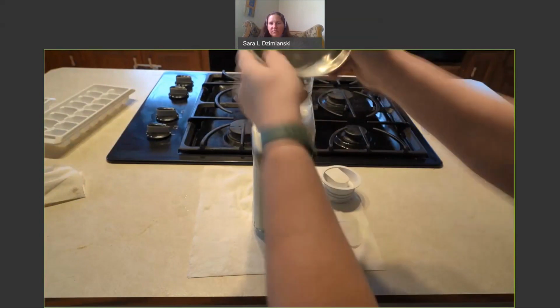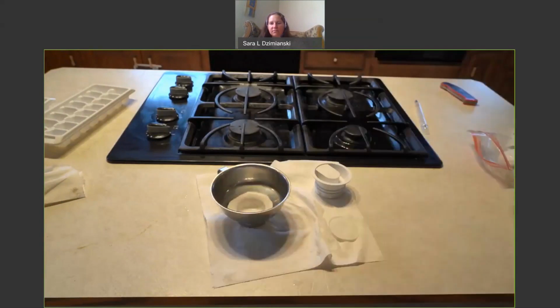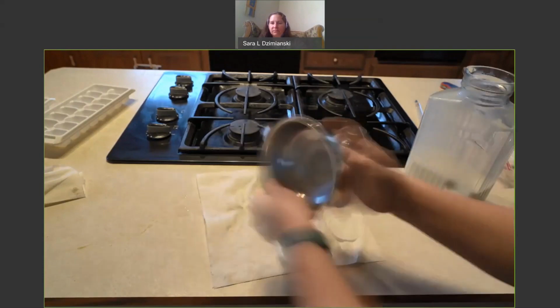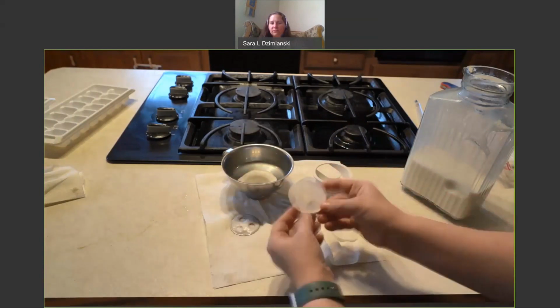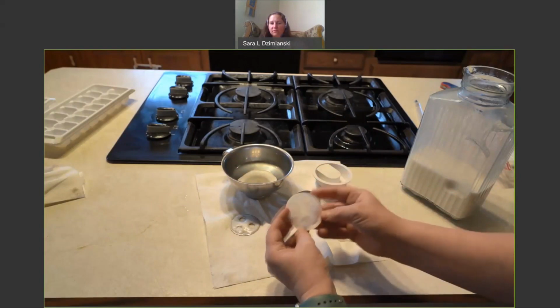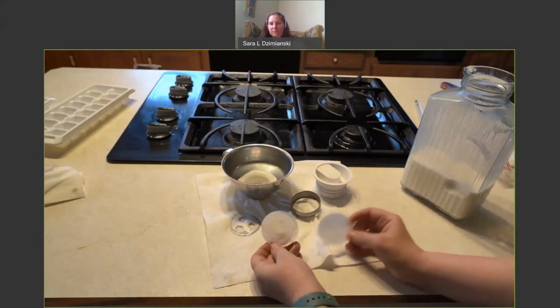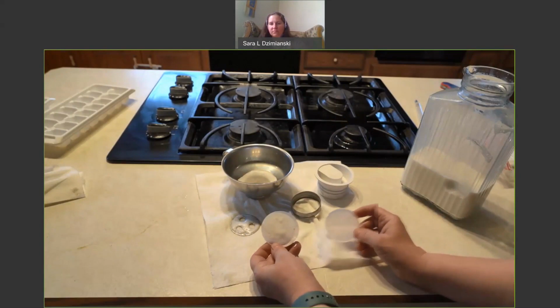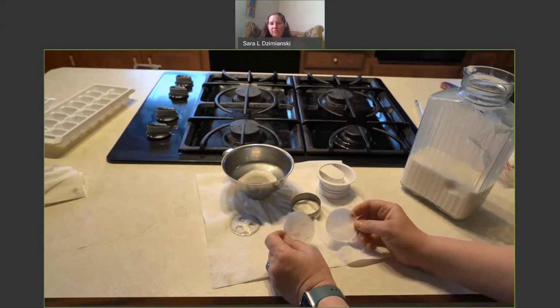Now that all the milk is filtered, we can go ahead and pour it into our holding container. And we'll take a look at what's been filtered out. So here we have some flecks of blood, some blood clots, some hair, some dirt. So you can see how all of this could affect milk quality. All of this can hold bacteria, and that bacteria can move into the milk and contaminate it.